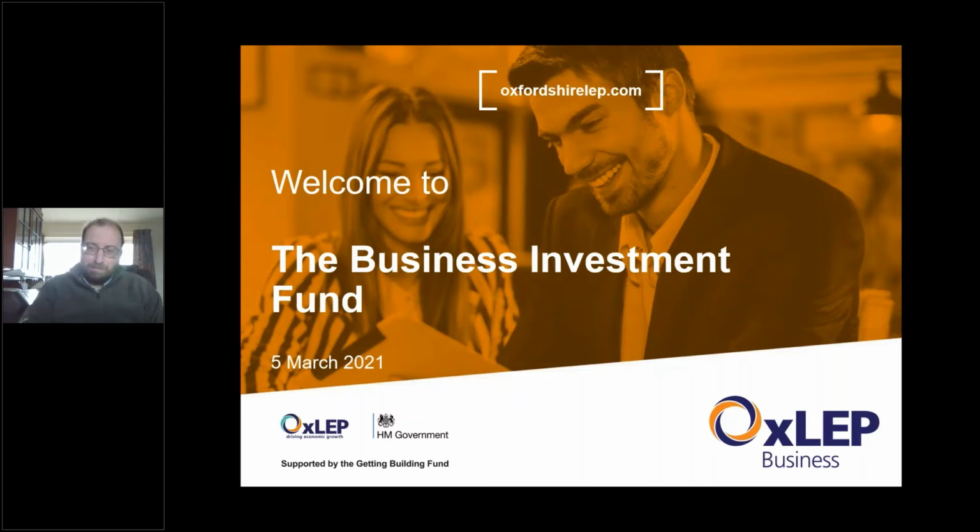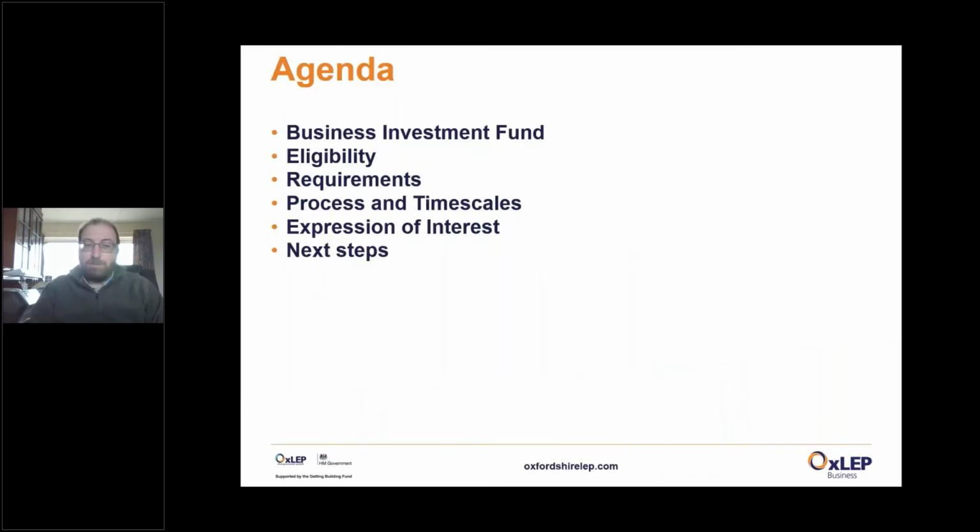I'm a consultant who provides compliance support services to OxLEP. So I advise on all of the technical elements that underlie the various different schemes that OxLEP Business runs. Focusing today on the new capital grant scheme, the Business Investment Fund.